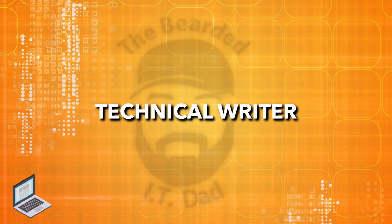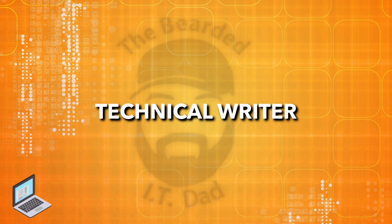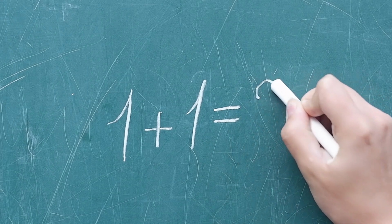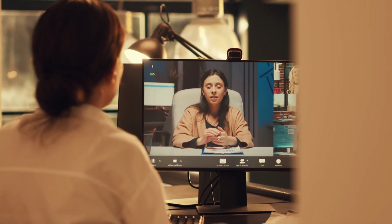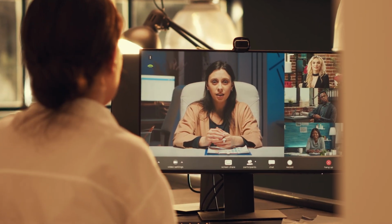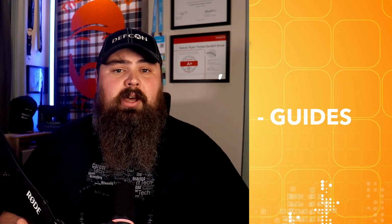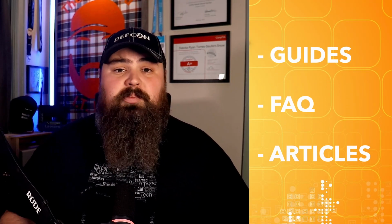Entry-level technical writers play a critical role in bridging the gap between complex technical information and a clear, accessible understanding for the end user. They create documentation, user guides, manuals, and online help systems that make technical products usable. In this role, you can expect to work closely with product managers, engineers, and other professionals to understand their products and translate them into technical information in a user-friendly context. This could include writing how-to guides, FAQs, and support articles.